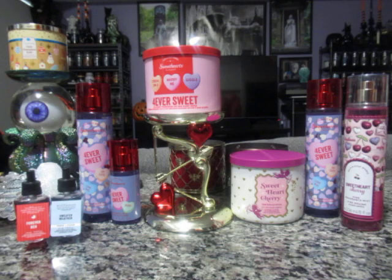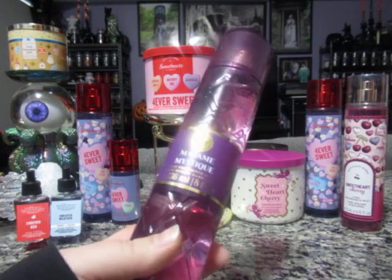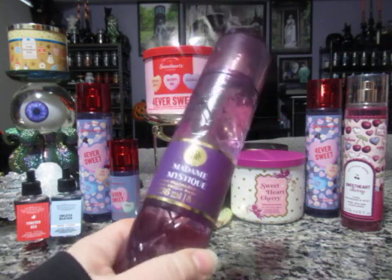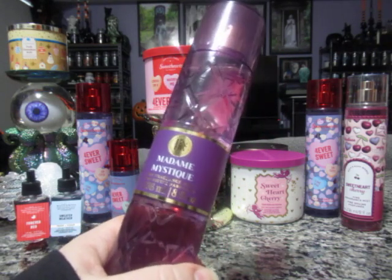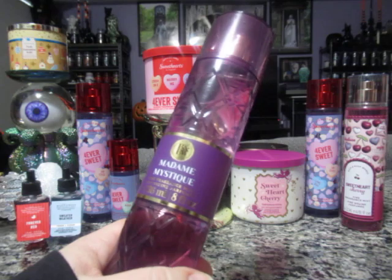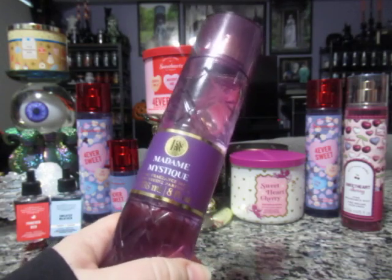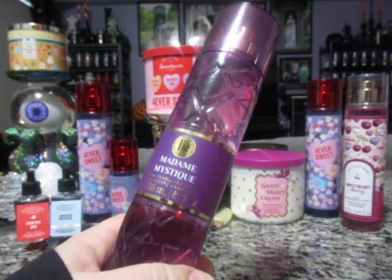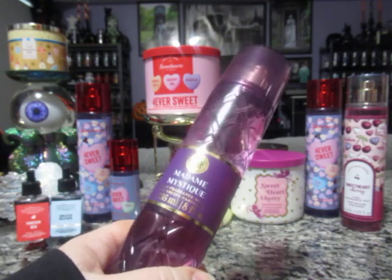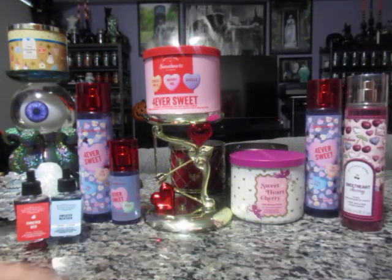I also picked up Madame Mystique. Now, I know a lot of people were comparing this to Dark Kiss. I don't think this is Dark Kiss. It's kind of in the same family, perhaps, with that dark berry scent note, but I feel like Madame Mystique is a little bit brighter than Dark Kiss. Dark Kiss is a little bit deeper with the berry note, but I do like this one. So if you guys are a fan of Dark Kiss, you may like this one. So that's Madame Mystique.